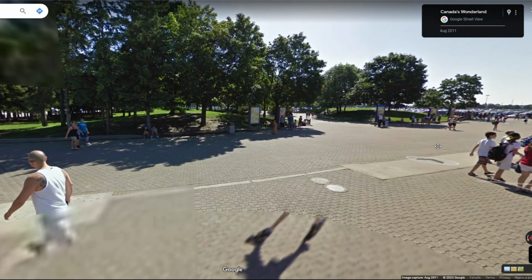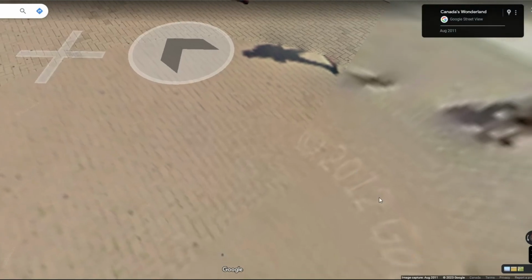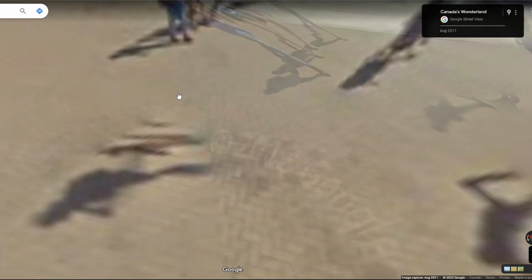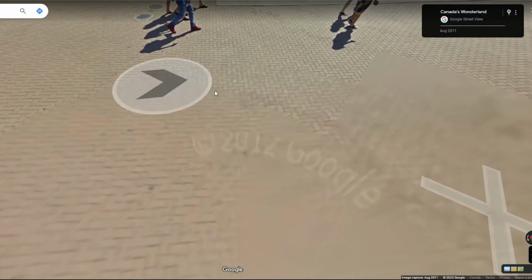Someone pointed out as well that Bicycle Man is probably just one of the actual people from Google who was doing this street view, and that would actually make a lot of sense. I don't think it's Bicycle Man with this one from Canada's Wonderland, but I do remember seeing him on the street view for Michigan's Adventure as well, and so that would make sense to me.